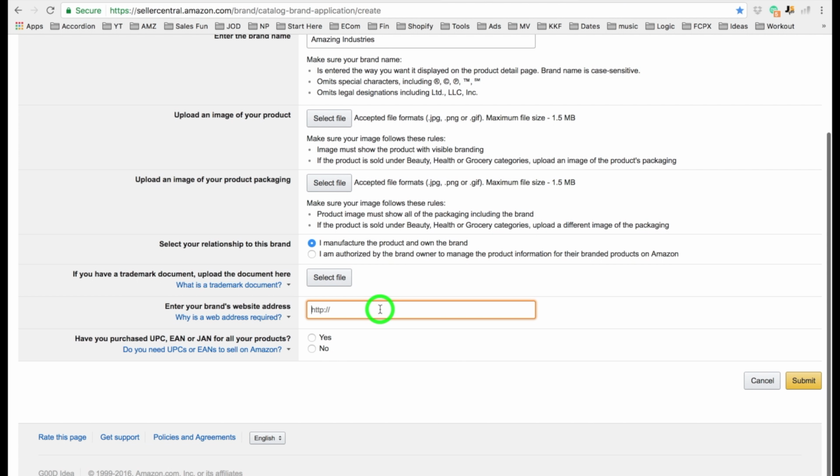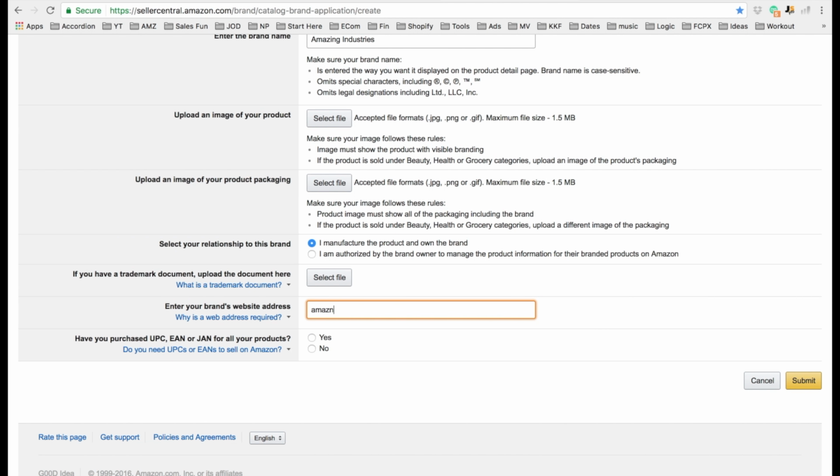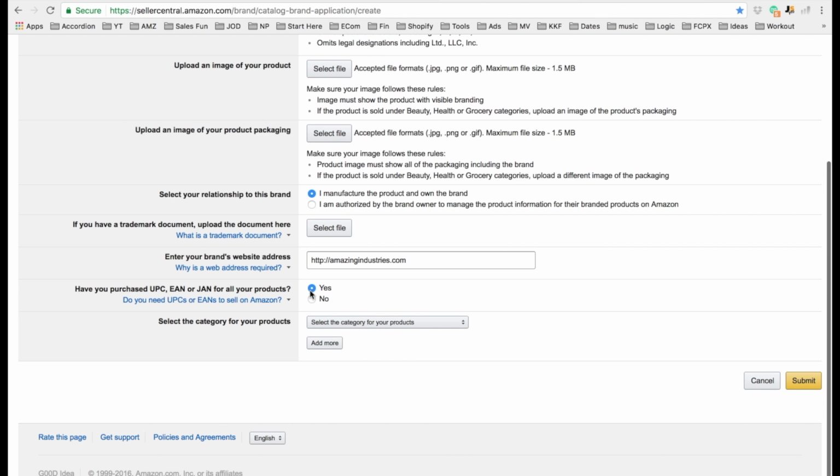Here, you enter your website. Now remember, this is the same website that's going to connect this brand to your Amazon account. So if your brand's Amazing Industries, then you might have amazingindustries.com, for example. And then here, have you purchased UPC, EAN, or JAN for all your products? If you have already, you can just say yes, and you can purchase that UPC on eBay. There's numerous places you can get it.